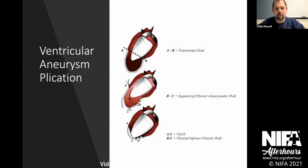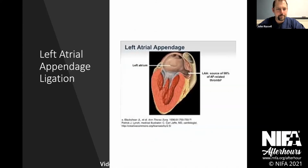Plication is pretty rare to do, but if you have someone who has a really nasty MI and the apex of their heart is really gross and boggy, it looks like it's not going to last very well, or you're worried about an aneurysm, they may just go straight to transplant. Or this is something where you can more or less shorten this and wrap it, and then it'll protect it and make the heart work a little better again. So it's very rare to do, but some tertiary university level centers do this, and it does make a difference.